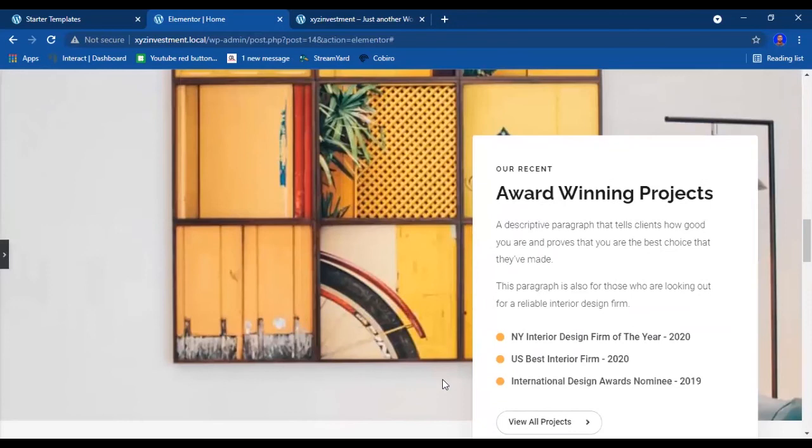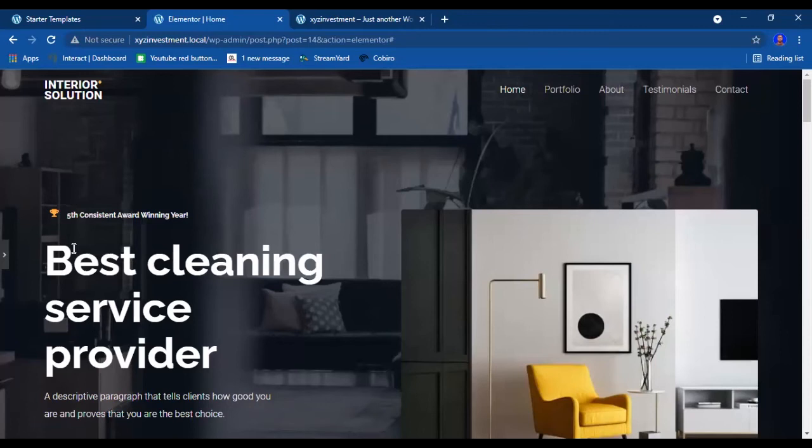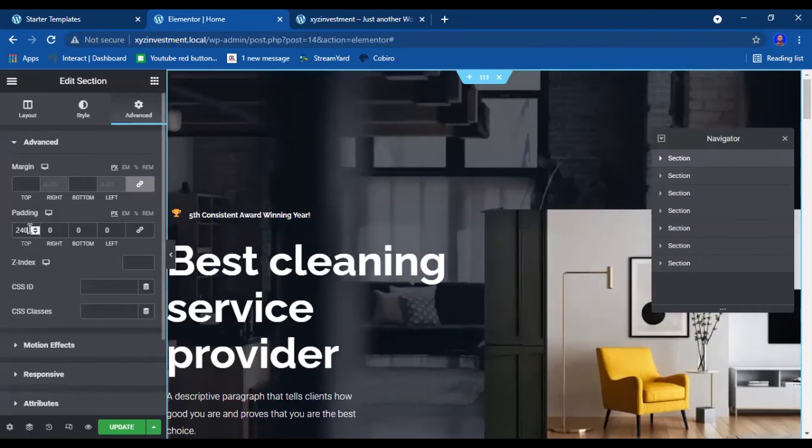So you want to make sure that at each of the viewports, the content fits in perfectly. So now this is not fitting in perfectly into the viewport of this laptop. You are going to adjust that by going into this section and reducing the top padding. I'm going to start with 100.